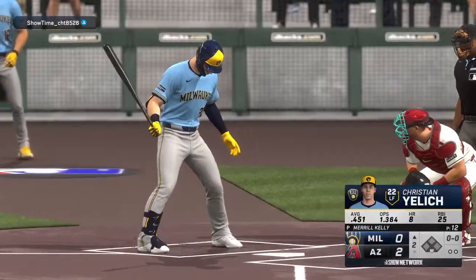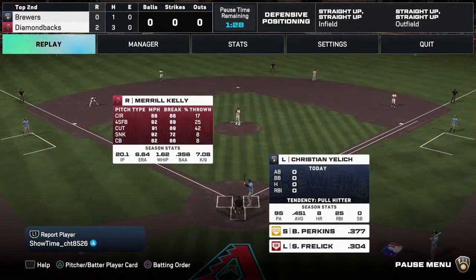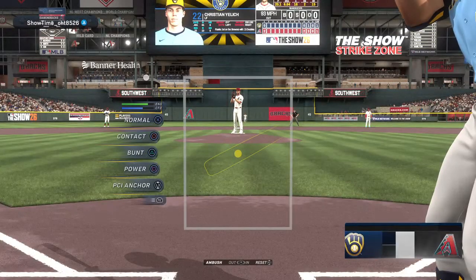Back here in the desert, we move ahead to the top of the second now. Christian Yelich. Up now for the Brewers.